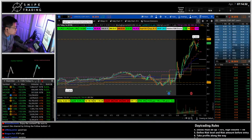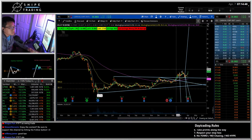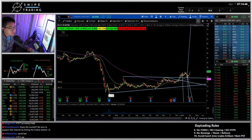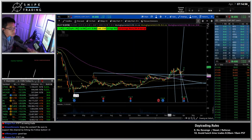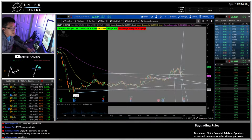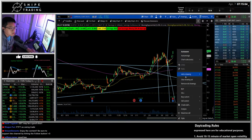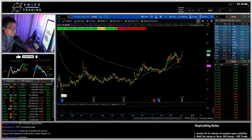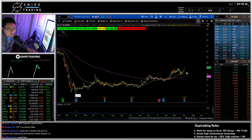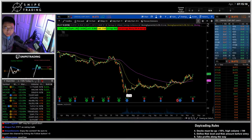CCL. Yeah, CCL had a nice breakout right here during this day. I guess I drew that line before and it looks like it broke out. Yeah, CCL looks good.